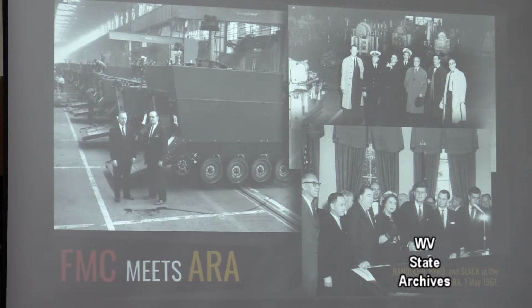When FMC wins a contract to produce its innovative new M113 armored personnel carrier, it's decreed that a certain portion of them must be made on the East Coast, and thus the old NOP, which had grown slowly irrelevant to modern warfare through the late 1950s, enters the new era. Senators Jennings Randolph and Robert C. Byrd enter the theater with a vengeance, too.